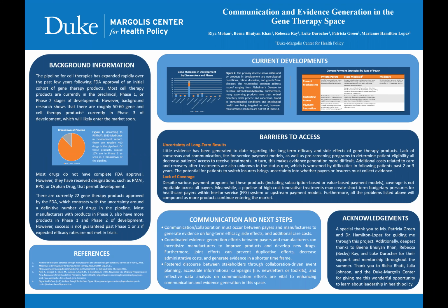Currently, there are 22 gene therapy products that have been approved by the FDA, and this contrasts very greatly with the pipeline, as the definitive number of drugs in the pipeline still remains uncertain. Most manufacturers with products in phase three also have more products in phase one and phase two of development. However, this is not necessarily an indication of the pipeline itself, because success is not guaranteed past phase one or phase two if expected efficacy rates are not met within trials.